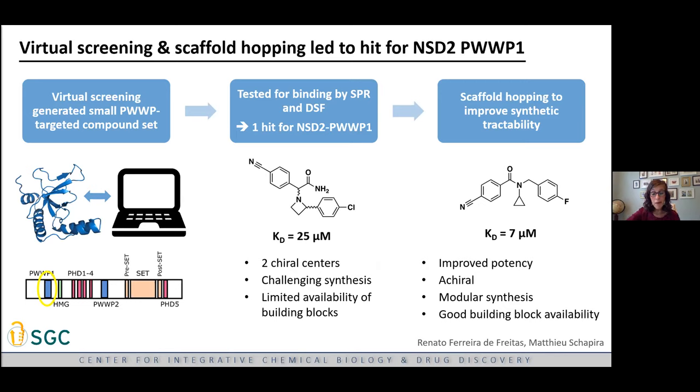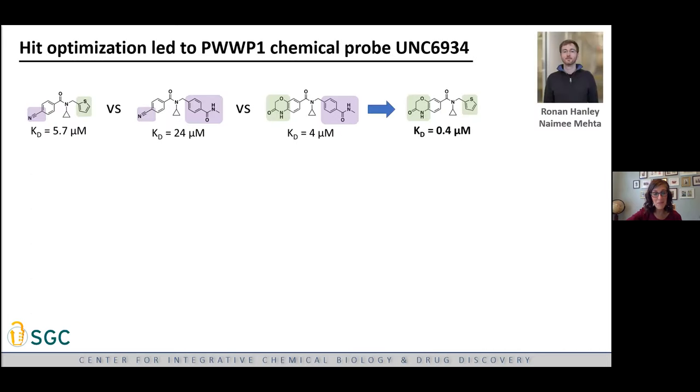And so in the next slide, I'm probably going to summarize a ton of medicinal chemistry in a very short time, led by two really talented former postdocs in my lab, Ronan Hanley and Naomi Menta, who spent about 2 years optimizing that compound into our current chemical probe. But we took a look at a number of different hits, and this just gives you a number of different compounds along the progression that led to this compound here, this lactam thiophene-containing compound, which broke the micromolar barrier and had a KD of about 400 nanomolar by SPR.